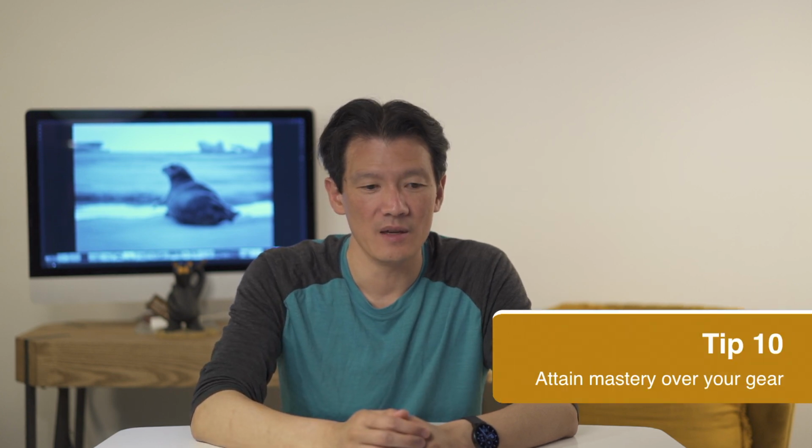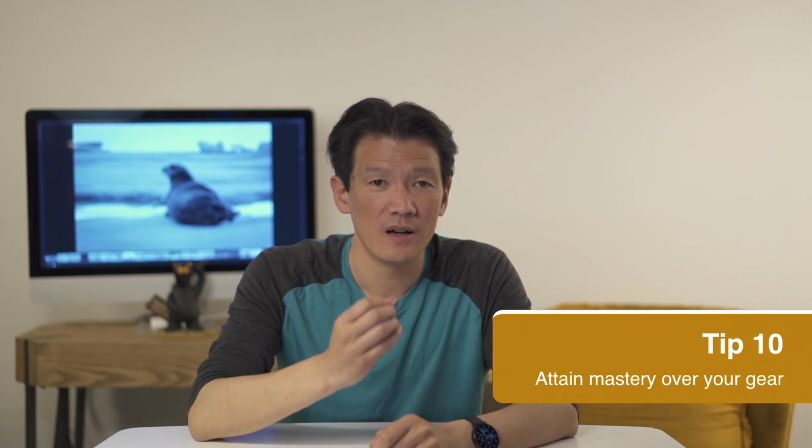And finally, I want to talk to you a little bit about gear and the importance of attaining mastery over your gear. It doesn't really matter what kind of gear you have. Obviously, the gear can be helpful sometimes, but the gear can also be a hindrance, especially if you don't have mastery over it. So what's really important is that you find gear that works for you and that you use it in a way that works for you so that it enables you to do your best work and doesn't get in the way.